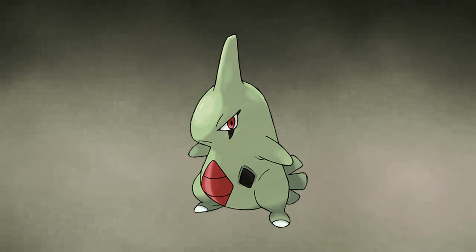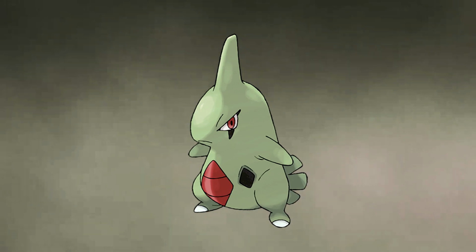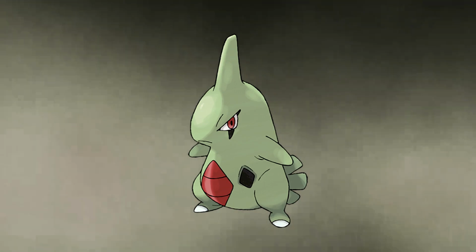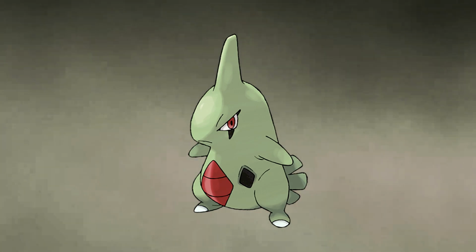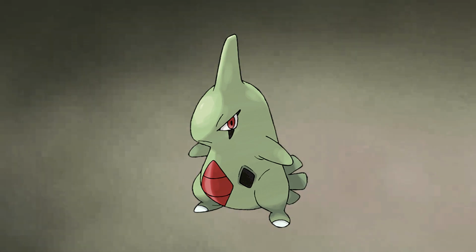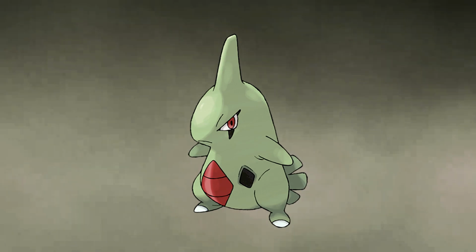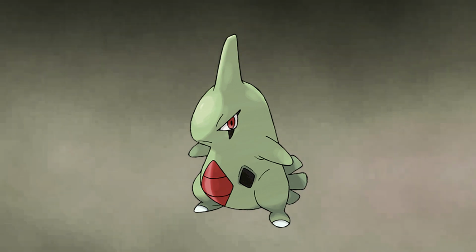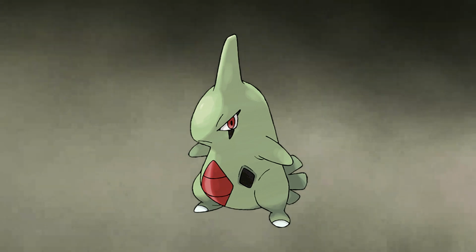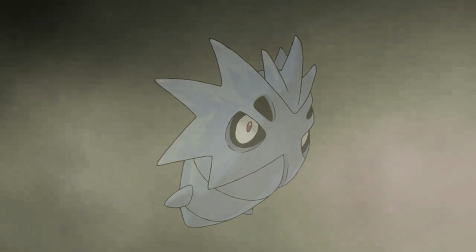Larvitar is born deep under the ground. To come up to the surface, this Pokemon must eat its way through the soil above. Until it does so, Larvitar cannot see its parent's face. Pokemon Ultra Moon. Raised on nutrients it finds in the dirt, it eats roughly a mountain's worth of dirt before it becomes a pupa. Pupitar.